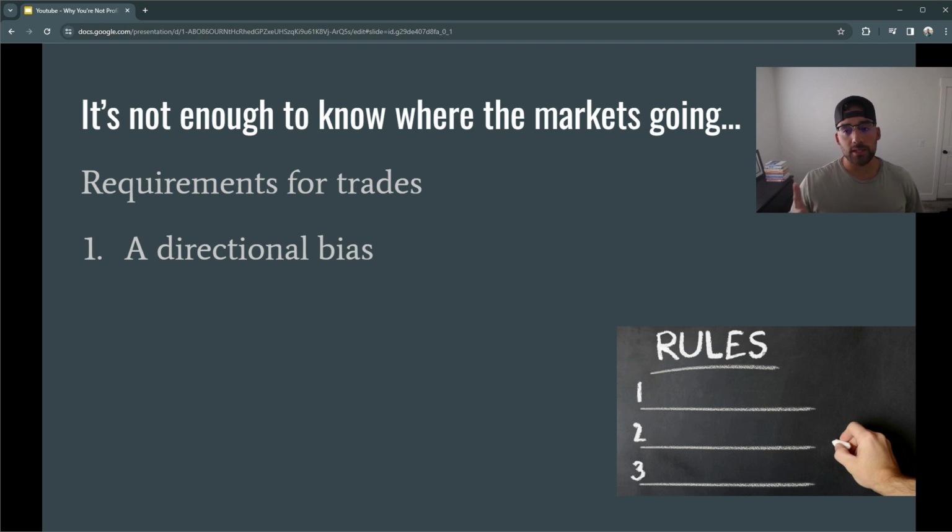So the first one is you need that directional bias. If you don't have a strategy that can give you some understanding of where the market's going to go, you need that first. And that's what technical analysis is for. That's why I use supply and demand. But this will work for any strategy. If you use EMAs, Fibonacci, or oscillators, you will often have a directional bias based on what is happening with those different strategies. But like I said, just because that strategy is letting you know of a bias or of a way that things are going to go, it's not enough to get into the trade.